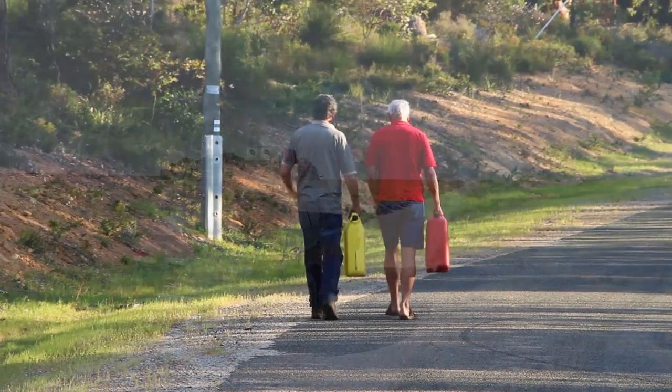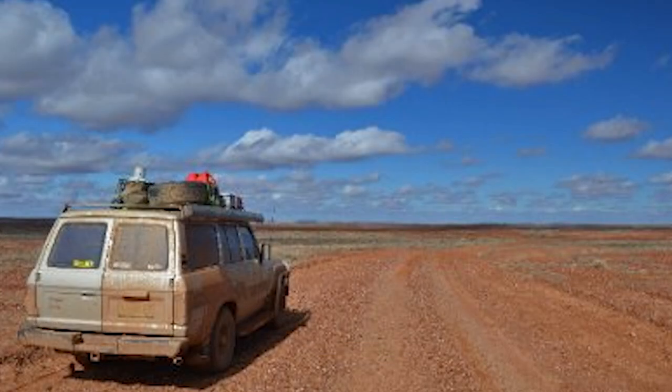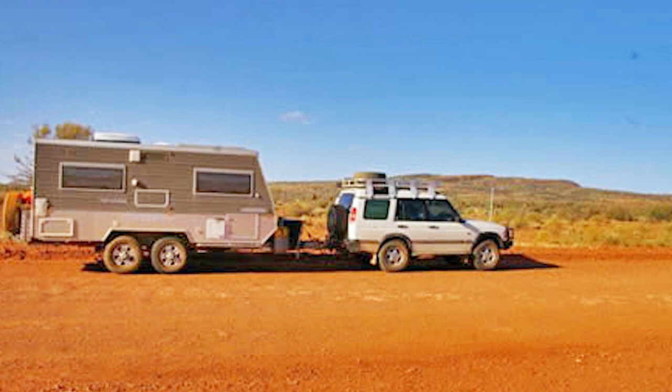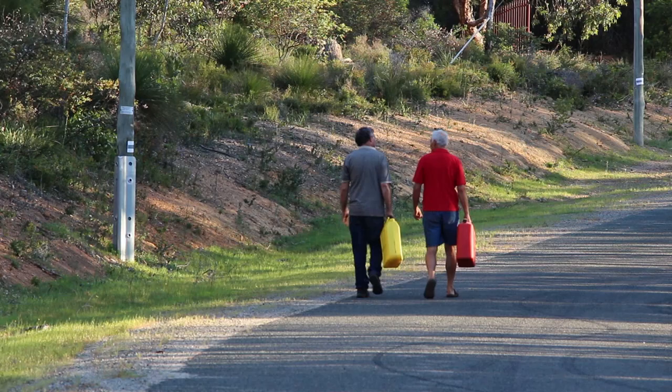You can never underestimate things like fuel and water for an outback trip. Petrol stations can be much further apart than you can imagine. Dirty fuel can also stop your vehicle, even with a good standard factory filter. So what could have they done to prevent this disaster?